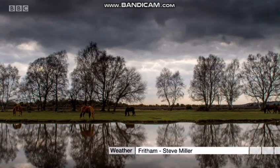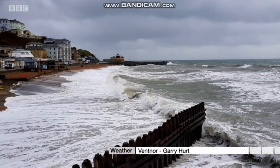Right, on to today's weather pictures. There were grey skies over the New Forest for Steve Miller, who took this one at Fritham. And the waves were certainly crashing in on a blustery April day at Ventnor on the island, of course, thanks to Gary Hurt for that one.